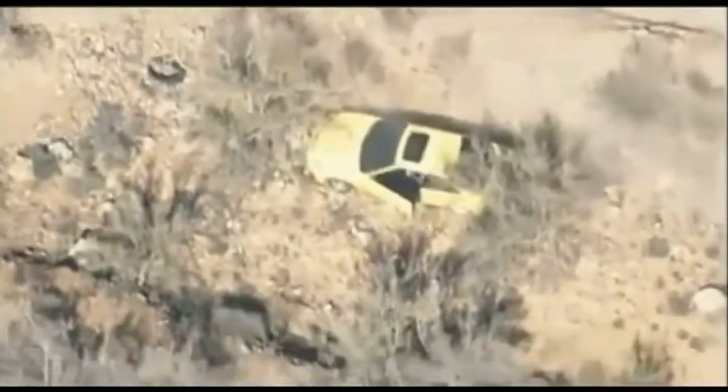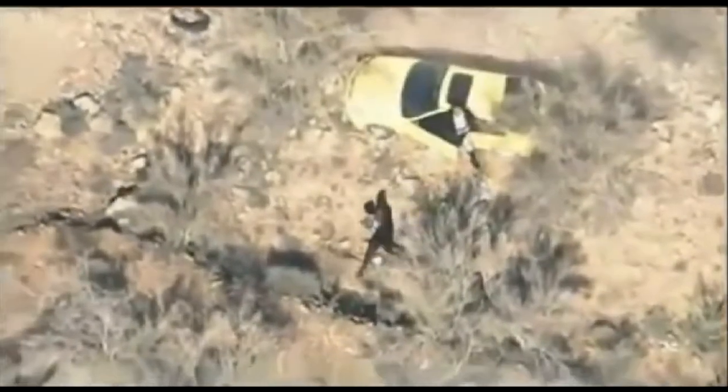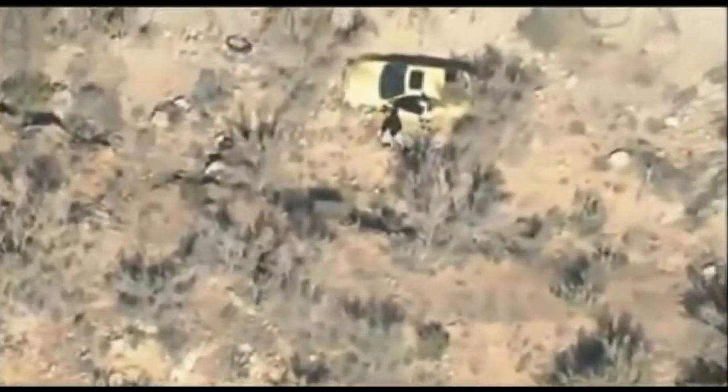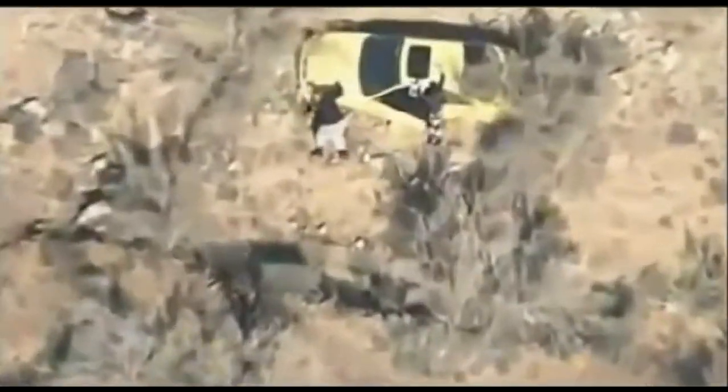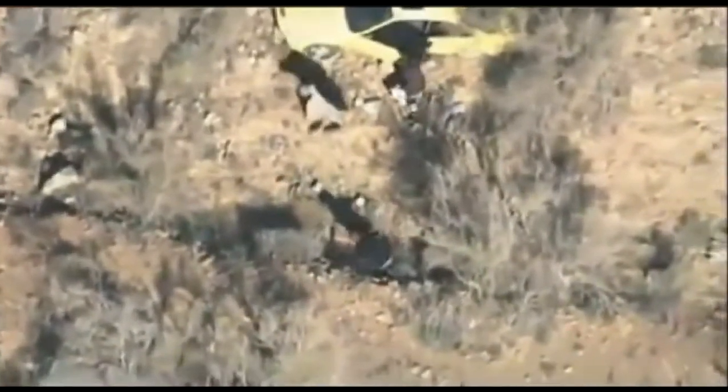They just went over the side here. Oh, they're on foot. It is a female, red hair. They're running southbound. There are 2 people, actually, 3 people in the car. They're holding up right here. They're on the ground. They got them in custody.